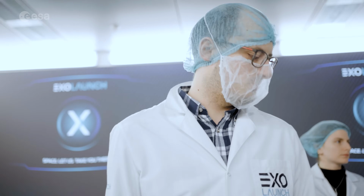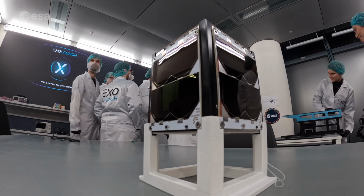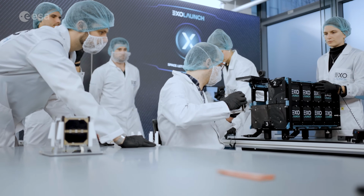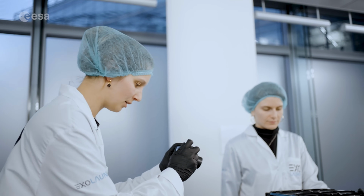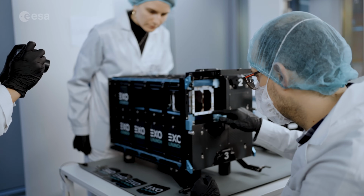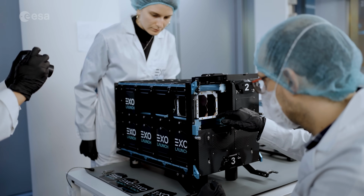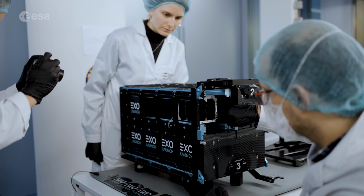We're going to put the satellite inside the deployer and hopefully not break anything in the process. And we are starting to push it up. And with one finger, it is enough to push the satellite backwards. No excess friction is observed whatsoever.